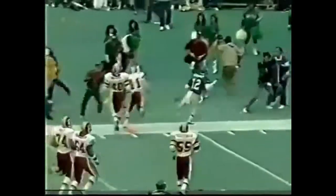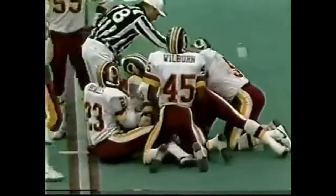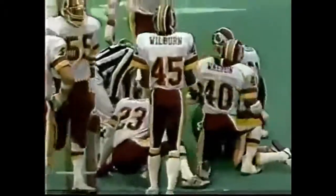Cunningham. Open field. Gets by Walton, and Tim Morrison knocks him out of bounds. It'll be a first down if the flag is against Washington. 1st and 10 at the Redskin 26. 10.5 minutes to play. Byers cuts inside and gets inside the 20, and a gain of about 8. Charles Mann and Barry Wilburn that time put the seal on.